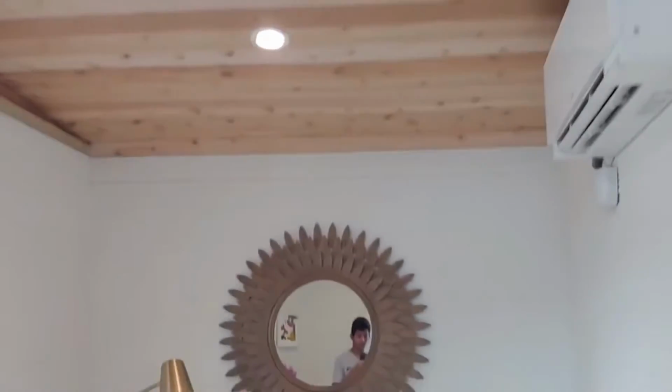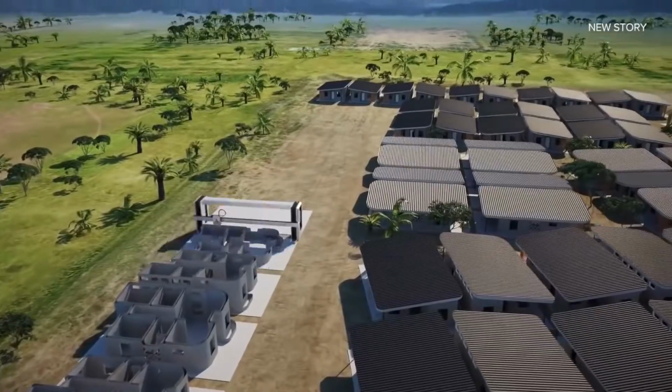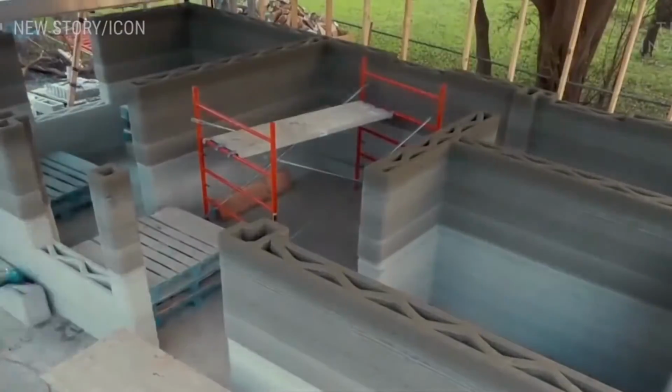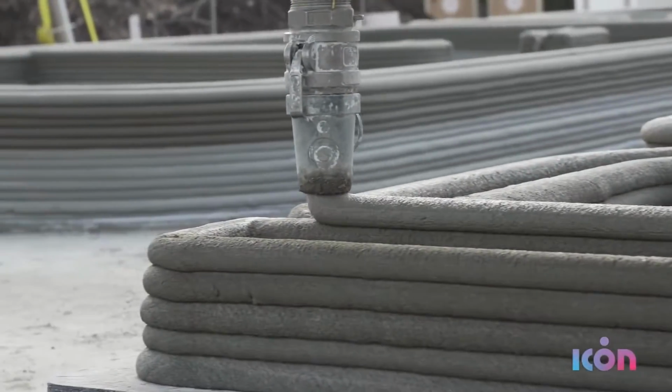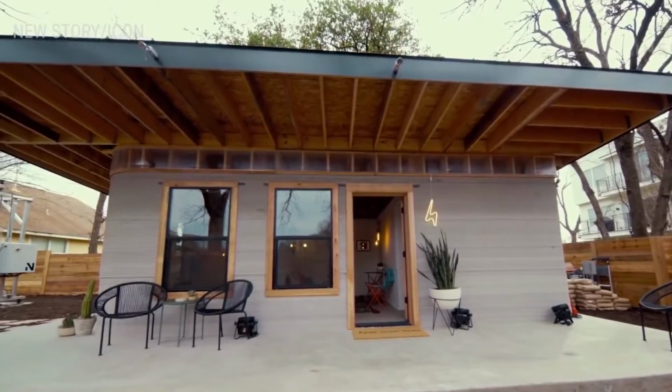A housing charity called New Story has partnered with a construction tech company called Icon in an effort to mass-produce 3D printed homes and end the global homelessness crisis. The ultimate goal is to create each 650 square foot home in under 24 hours for a cost of around $4,000 apiece. Seeing the home building process is nothing short of pure eye candy.